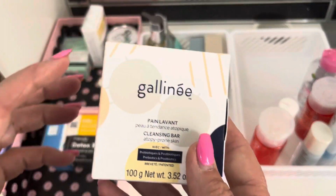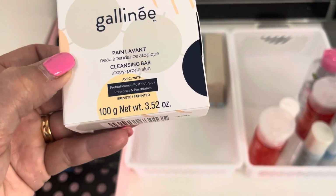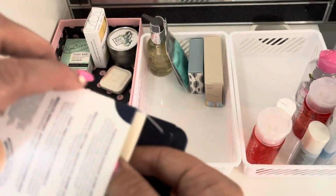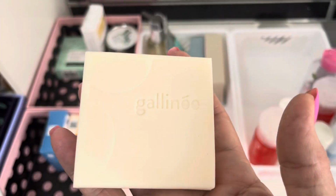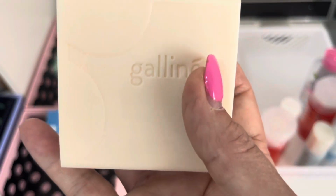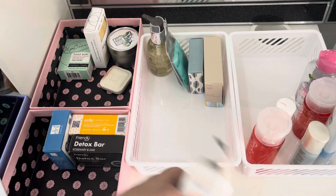And then I had a Galanay cleansing balm. I had a set of products from Galanay. I think they contacted me. I did try it. I'm pretty sure I've tried it. I definitely used the cleanser. Have I used this? Oh, I haven't. I thought I had. I think I had a cleanser and I had something else. But I did have this 2 years ago in my inventory. Let me sniff it. Smells nice.